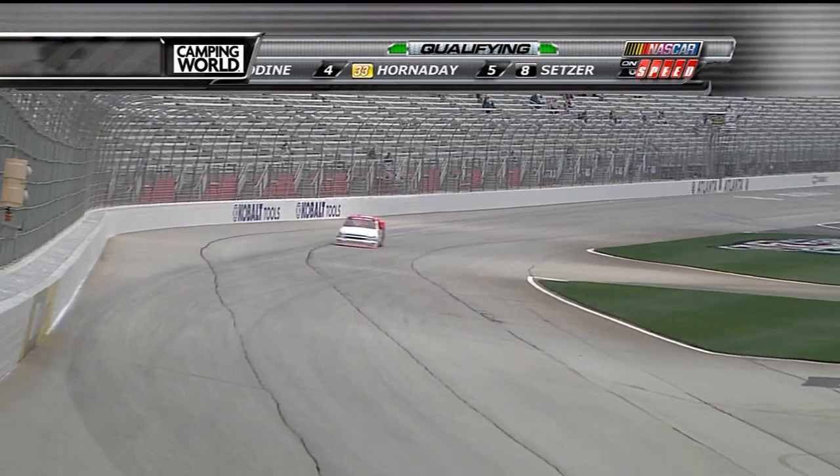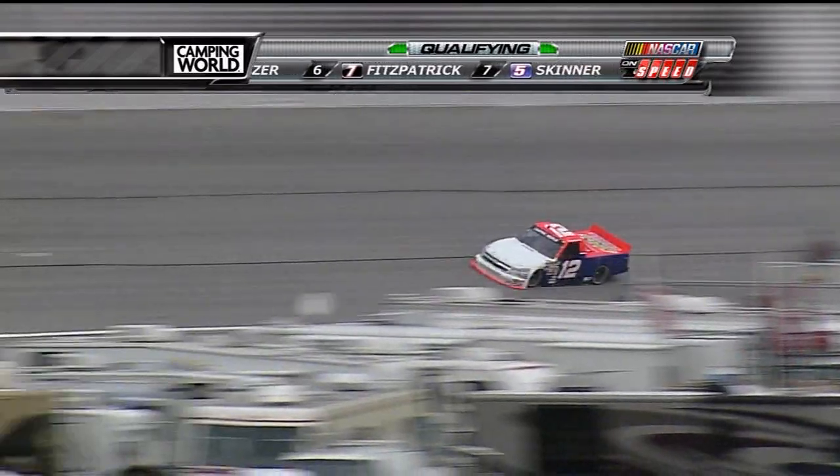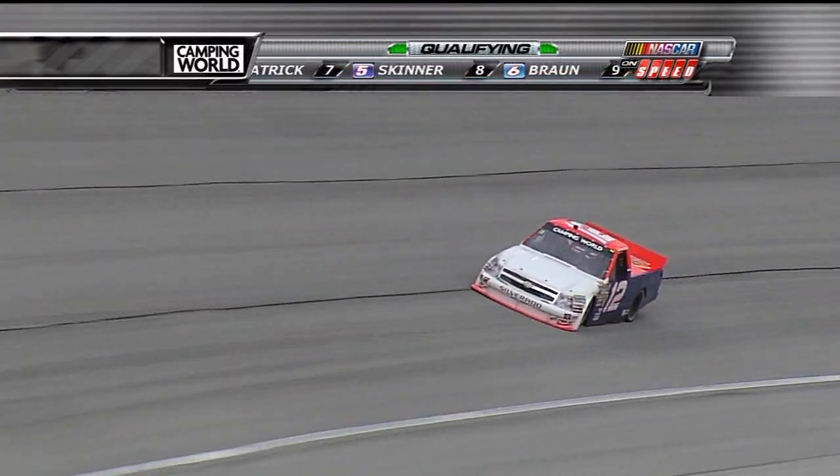Mario Gosselin on the racetrack for his qualifying effort. Team truck to that 72 of Clay Rogers. Looks just like it. Very similar.